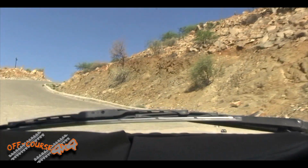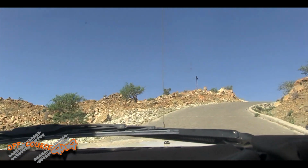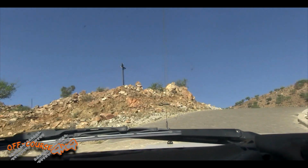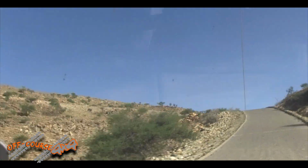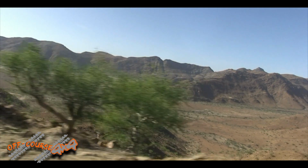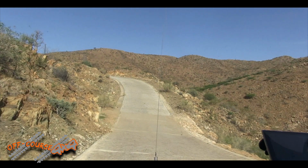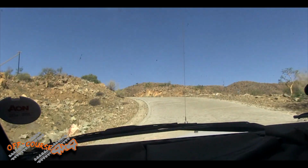The pass lies south of the Gamsberg. It connects the Namib Desert with the Khomas Highlands. The road is extremely steep. As such, it is a little trickier to drive. It's passable only for vehicles without trailers. Trucks and caravans are forbidden to use it.